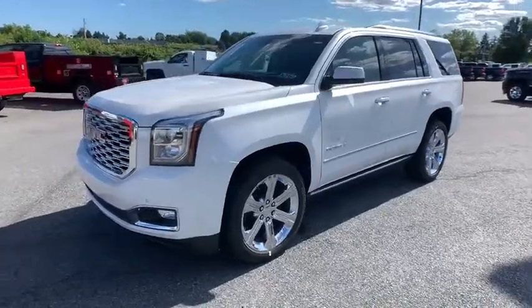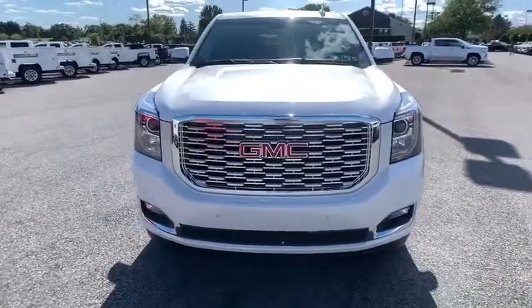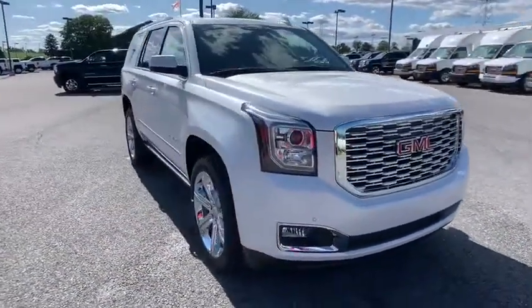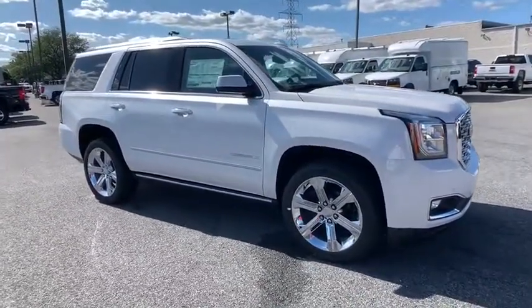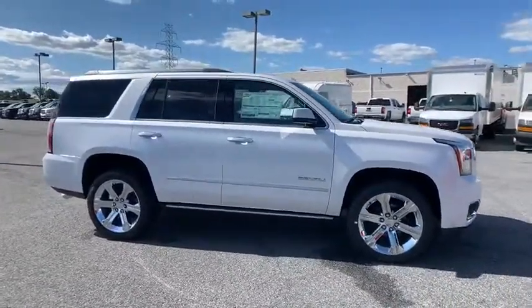Looking for the right vehicle? Check out the 2020 GMC Yukon. Peace of mind comes standard with GMC's powertrain warranty and Yukon's 5-star frontal crash test rating. Boasting a Vortec engine with active fuel management, flex fuel, Yukon is agile and capable.